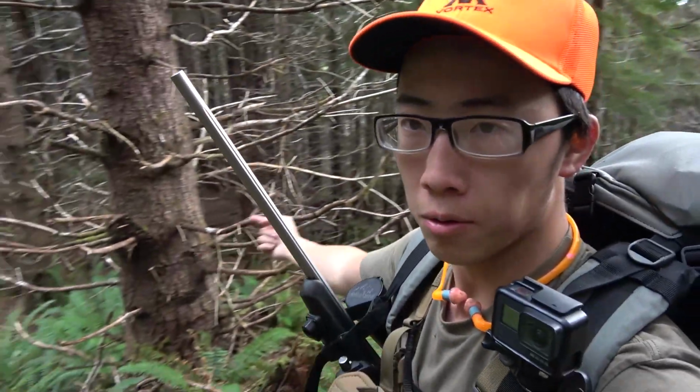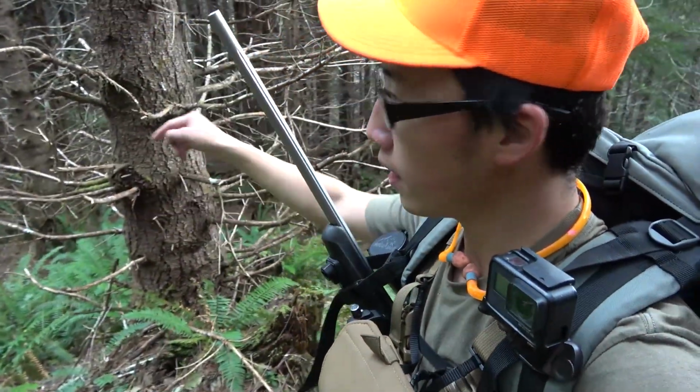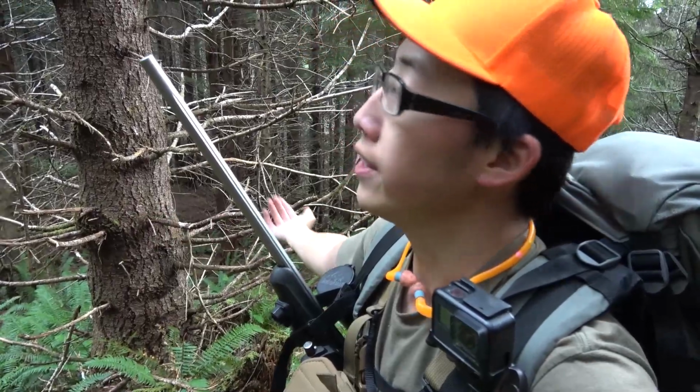That's my first time seeing a grouse in Oregon. I was coming up this way and there's a little runoff creek right here, and I think it was taking a drink, and as I was coming off I spooked it and it flew up in the tree.